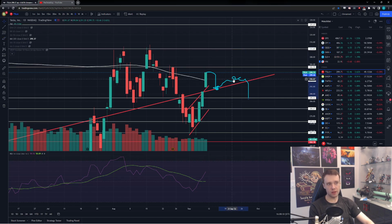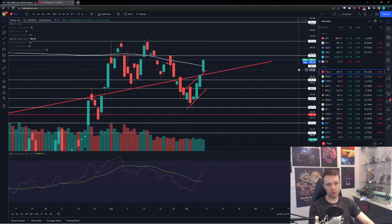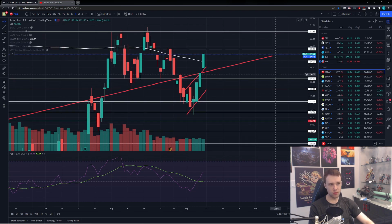But based on how the chart looks, I don't think that stocks like Tesla, and I don't think the market, seem ready to fall just yet. It feels like it needs something to really make it look like it's ready to fall. We'll see. Again, usually crashes are extremely difficult to predict, pretty much near impossible to predict. So take everything with a grain of salt. This is why you don't want to be all in bearish or all in bullish or something like that. Manage your own risks accordingly, of course.